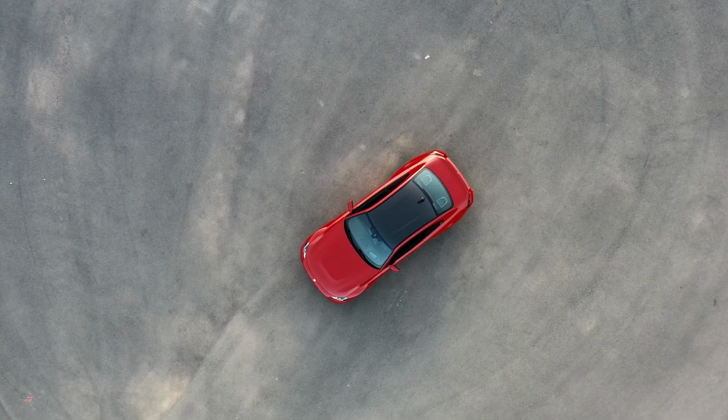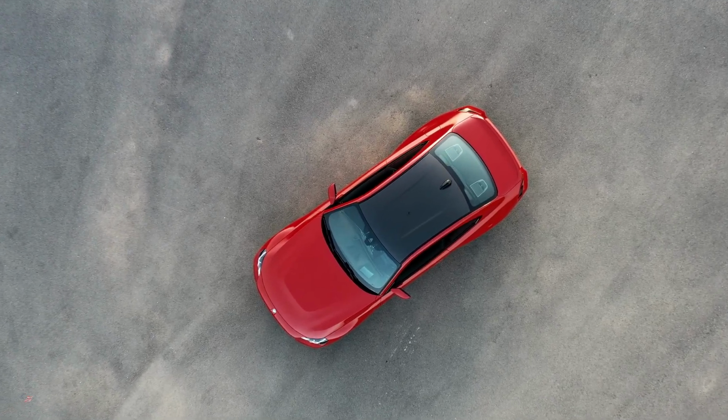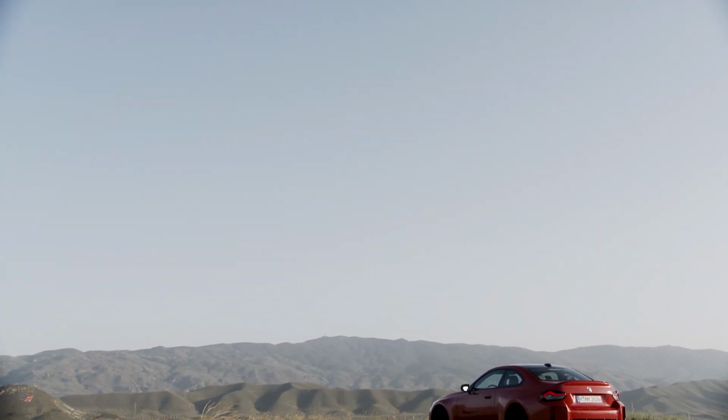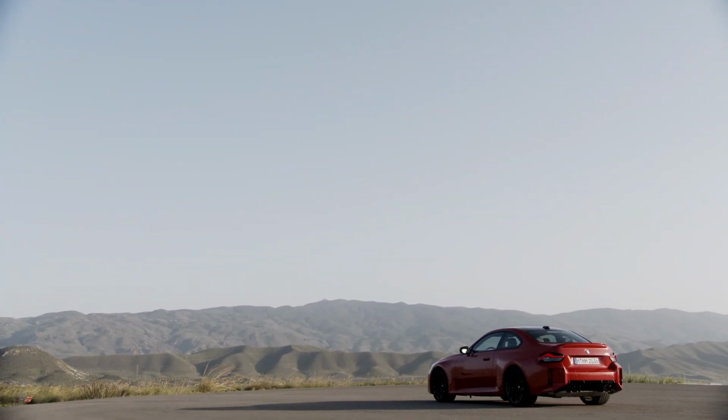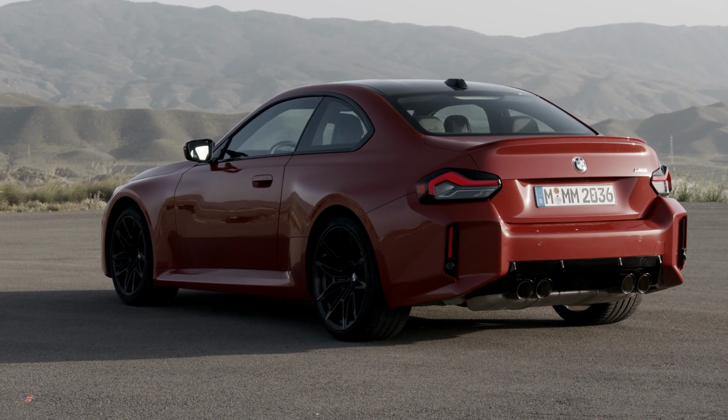Customers can specify the new BMW M2 with an M-carbon roof as an option. Using this lightweight material for the roof reduces vehicle weight and lowers the center of gravity, enhancing handling agility.